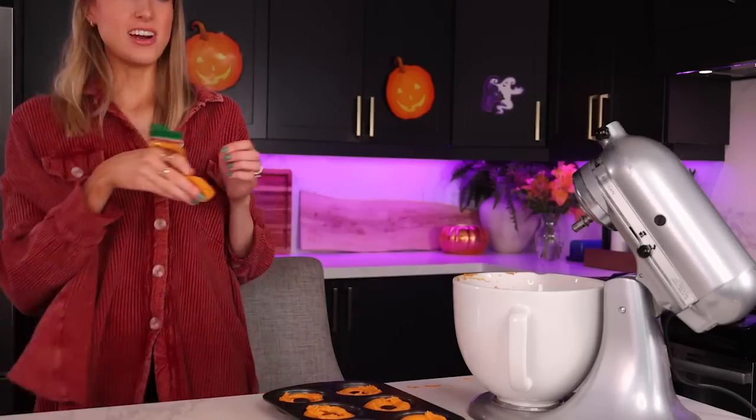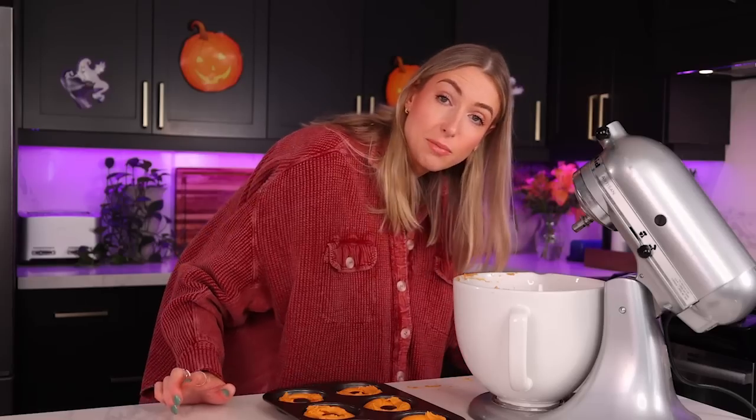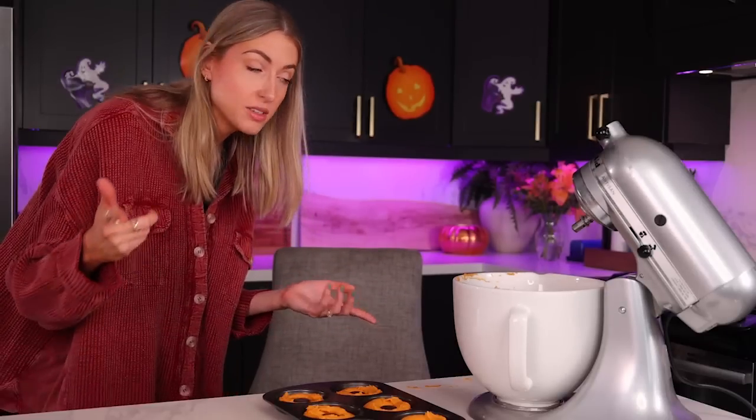Okay, they look great. So these are gonna go into a 400 oven for how long? 8 to 10 minutes, there you go. I'm gonna smooth a couple of these out. I'm just gonna see if that makes a difference, then we're gonna go on to the next one.